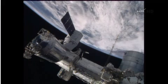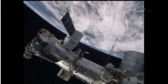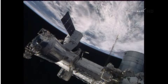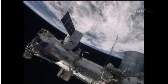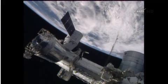View here of Dragon on the Harmony port, all but berthed. They are just now beginning to drive the bolts that will actually signal its berthing to the International Space Station. Just a few minutes away now.